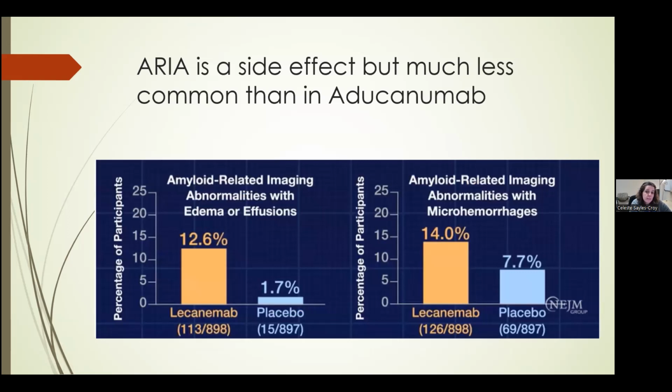And then I want to talk about the side effects. We saw the exact same side effect that we did with aducanumab, mainly the ARIA. It was a lot less, though. If you remember, in the high-dose aducanumab group, it was 40%. In the lecanemab study, they actually split it up into people that had either the edema or the microhemorrhages. About 12% of the people on the drug versus about 1.7% of the placebo had the edema. And for the little microhemorrhages, about 14% of the people versus 7% on the placebo.